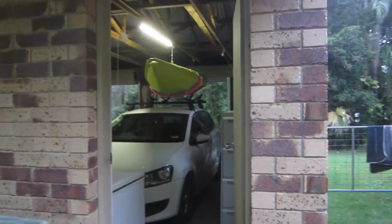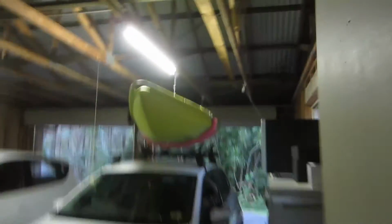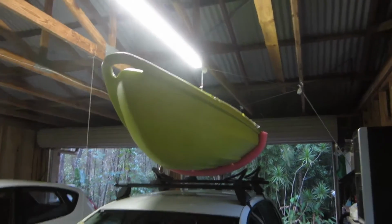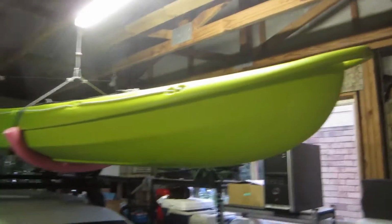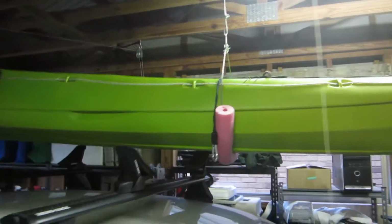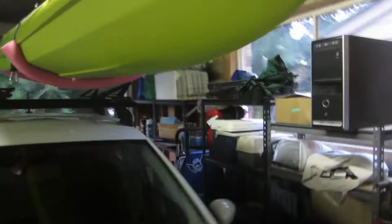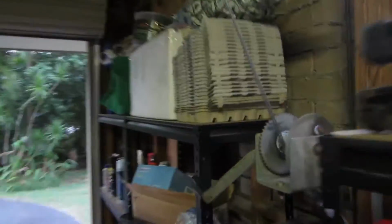It's 6:30 on a Saturday morning, and today's scuba diving adventure is going to be a little bit different because we're going on our kayaks. Not many people do this, but it really is a lot of fun. So first thing I'm going to do is lower this wonderful kayak onto the top of my car. I'll show you the little contraption that I built to lower this thing onto the car.